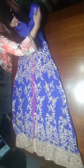Guys, please make sure that when I say the size of these dresses, please keep in mind that I do have some dresses that come in a couple of sizes. So you can always check with me what size is available in this dress or whatever dress that you like.